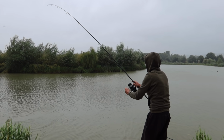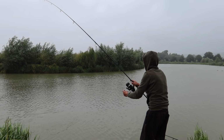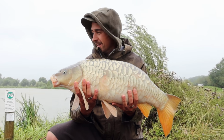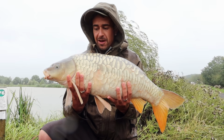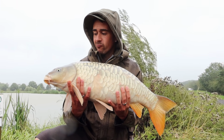Being that he hasn't been out, I'm gonna put the camera down so I don't get too wet. Throw it on his bed chair and hopefully net this bad boy. Get in here. There we are. Solid bag, just off on the left hand rod. I was actually topping up the baits on my right hand rod and it's ripped off.